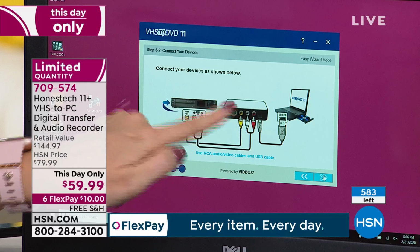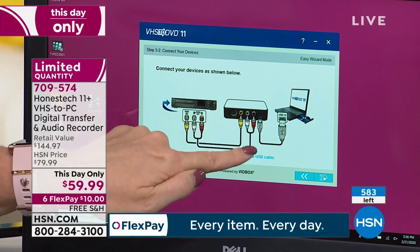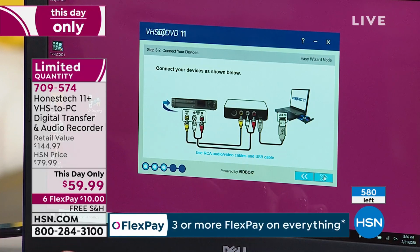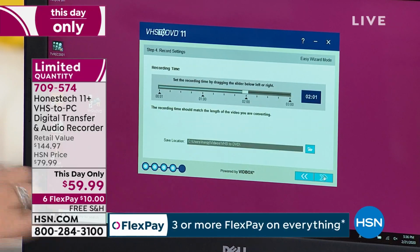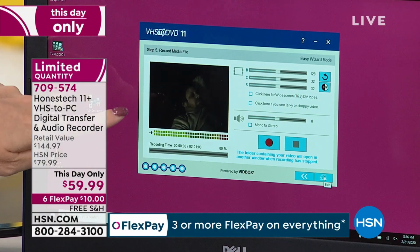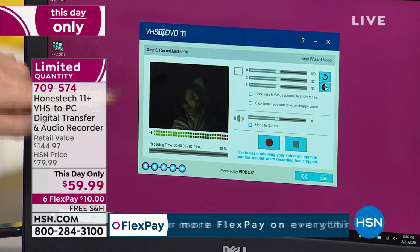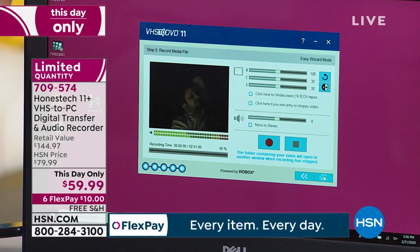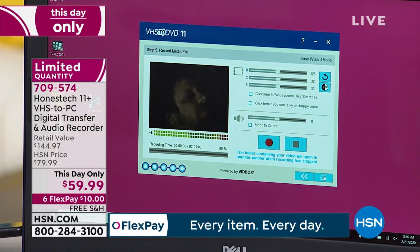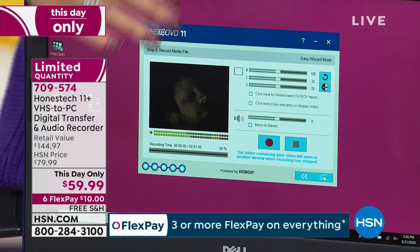Then it goes into the VIDBOX, and then there's a little cable that goes from your VIDBOX right into your PC computer. That's it. You're gonna be able to see once you start playing that video and you select your time. I just set mine at 3 hours and then I just check on it periodically. But then you're gonna be able to see your video right there on your computer screen. You're gonna be able to smooth out the shaky video. You can do that 16:9 widescreen really easily, all right within the application.